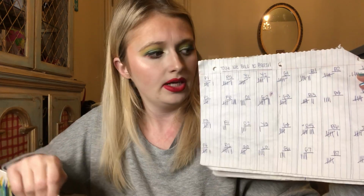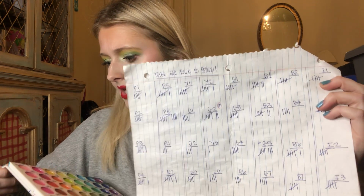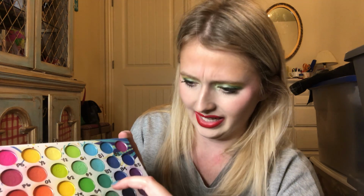Also, this is the one palette that I don't have that much usage on. I've heard someone say that they hit pan in 17 uses on this palette, and I'm not close to that in any of the shades. I think the highest number of uses I have in here is G5, which is this matte, and that's 8 uses, and it doesn't look anywhere near close to pan.